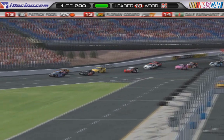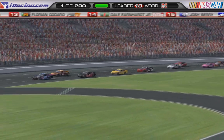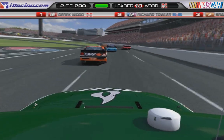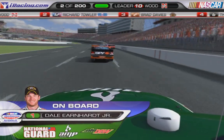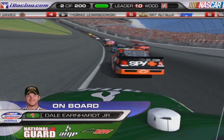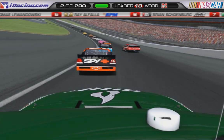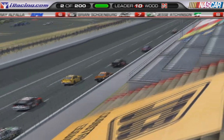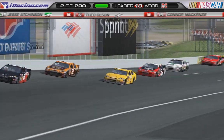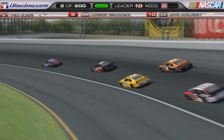Davies looks like he may drop back just a little bit. Towler on the move in the number 12 machine. Richard Towler working hard here in the early going of this one. And again, this is the 8th race of the 18-race season. Does this start to change the drivers' mentality just a little bit, Nim? Do they start to realize, geez, there's only 10 races to go after this. If I'm not up in the points, I need to pick up the pace.